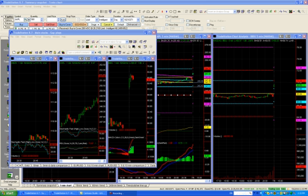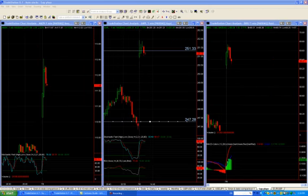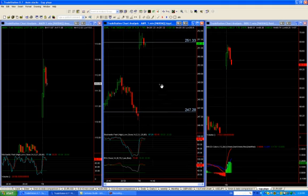Let me just change the screen for you so you can see it a bit easier. Just marking also Apple's in the middle here. I've just marked in where I've gone short at around 251, and target is 247.28. So let's see how she does. B2 is also looking good for a gap play here.